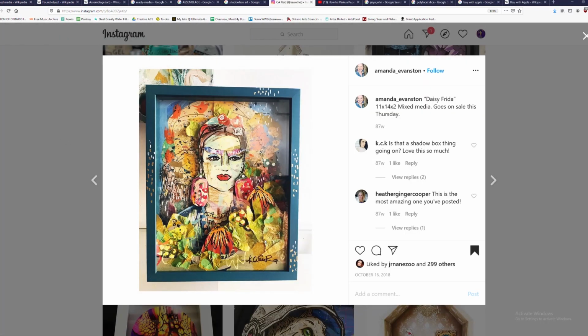Here's another beautiful one that looks like it's got quite a few layers, and it looks like they've used paint and tissue paper, and that they've painted the box and added some gold in there. So there are a lot of different types of styles that you can achieve with this. So don't feel limited with the things that you do.